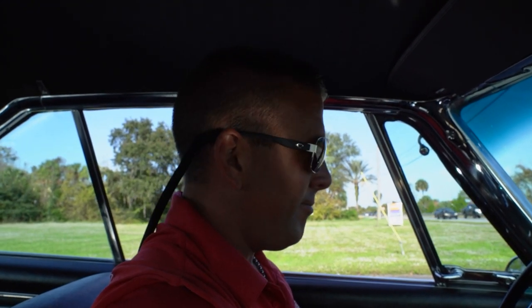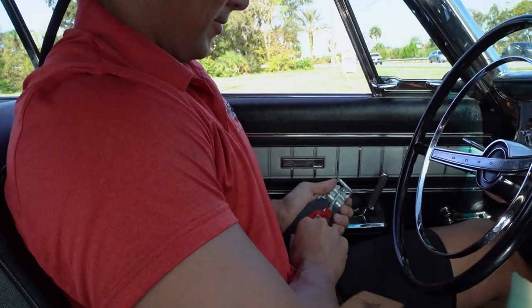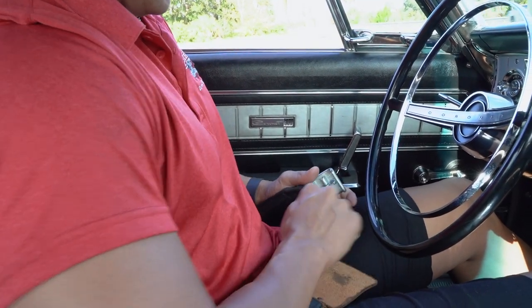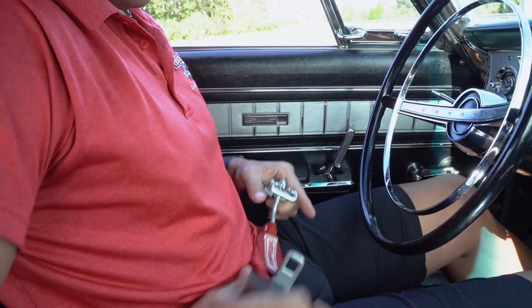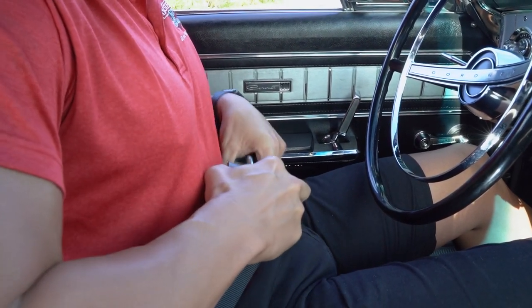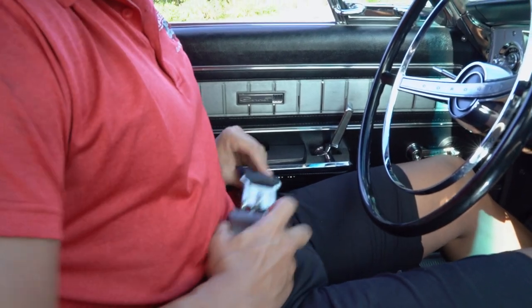Inside of our 1965 Dodge Hemi Coronet, nothing says American racing and American muscle more than racing safety belts. Take the Velcro off here. That'll release your hook, flap, hook through, locked.